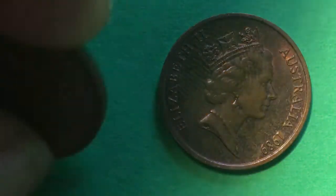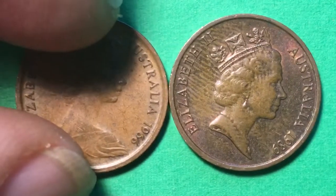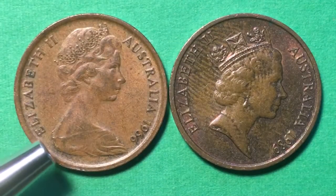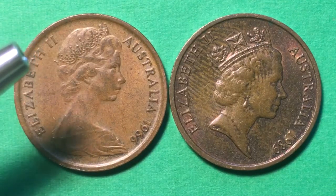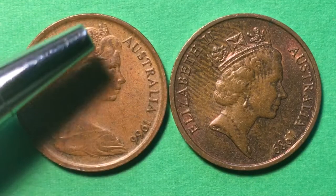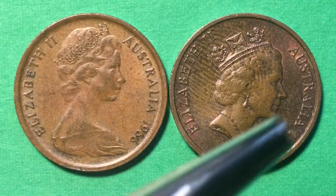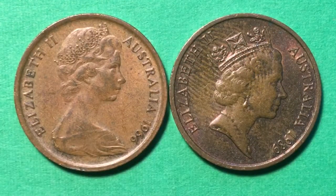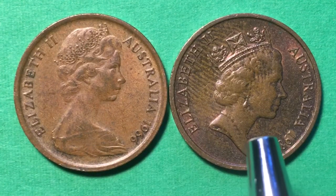We go back to the front, we see that we have two different portraits of Queen Elizabeth. So this on the left is the second portrait, and she is wearing the tiara of the Girls of Great Britain and Ireland. This is called the Girls of Great Britain and Ireland tiara that she has on. And on this one, you see that she has a crown on in the 1989. So this is the second portrait. This is the third portrait.